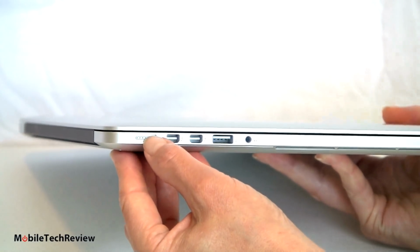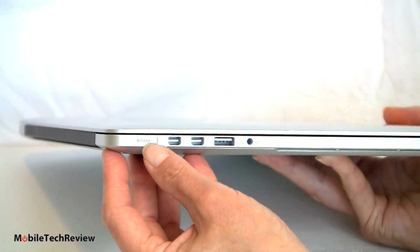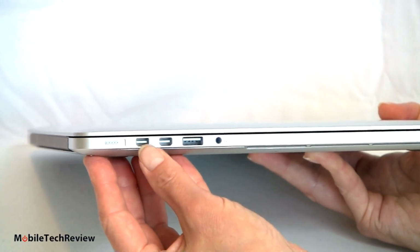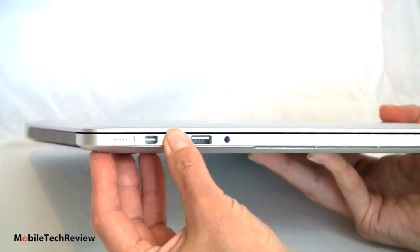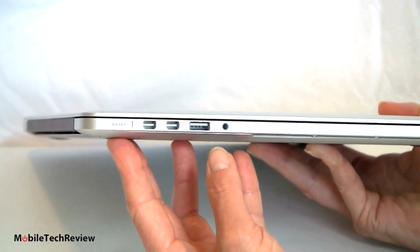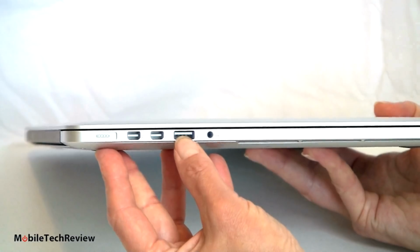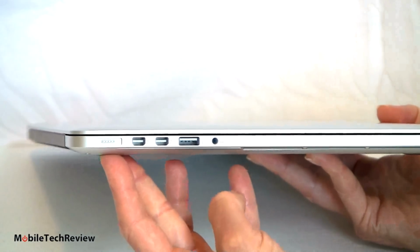There is an adapter right here, though, that's about 12 bucks or 20 bucks, something like that. So you can use your existing chargers if they happen to match up with the right volts and amps. Two Thunderbolt ports here, also working as mini DisplayPort. If you're going to plug in an existing mini DisplayPort or DisplayPort based monitor like the old Apple Cinema Display 30-inch or one of Dell's fine 27 or 30-inch monitors. Here's your USB port again, the second one, and there's your headphone jack. And that's it. No optical drive here.